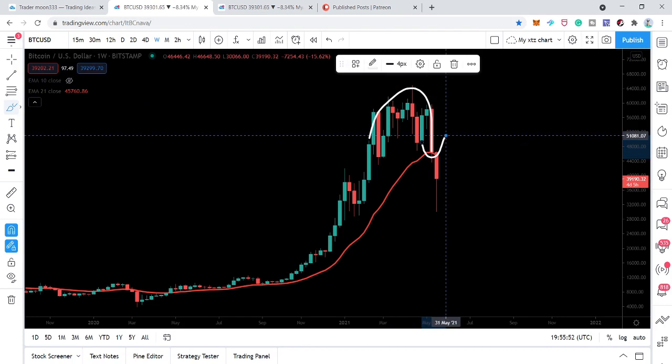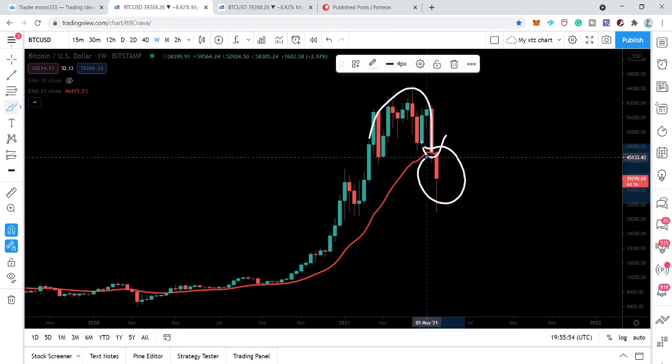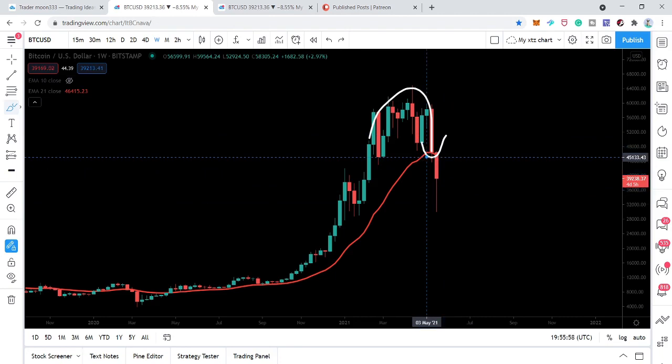And on the next candlestick, this one, we can see that now we are very far down from this EMA 21, but so far this week is not closed. We have 4 or 5 days left. Maybe the price action will reverse back and we will have another closing above this EMA 21 weekly.